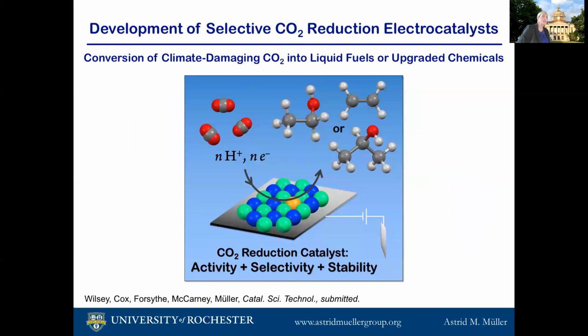Here's what we are after. We are after these very precisely controlled catalyst surfaces in nanocatalysts, where we take CO2 and protons and electrons. And then with high activity, high selectivity, and high stability, make single products, be it liquid fuels such as ethanol and isopropanol, or upgraded chemicals such as the polymer precursor ethylene.